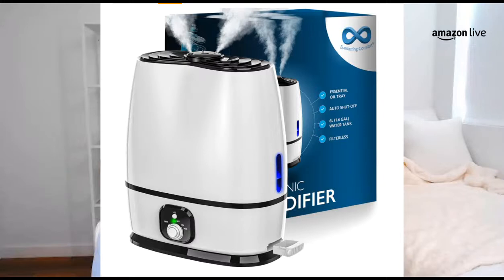All right, next up we do have, again, the humidifier. This one's in the white now. It does come in a white and a black humidifier, so you can have that in a couple different colors. It is 20% off as well, which is really great. But as I said before, great for humidity in the air and increasing the humidity inside of your home.